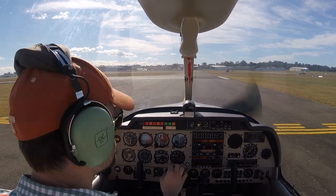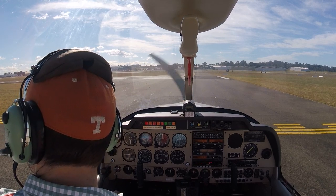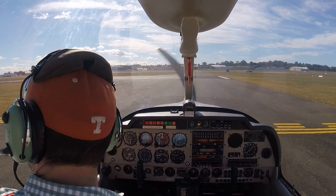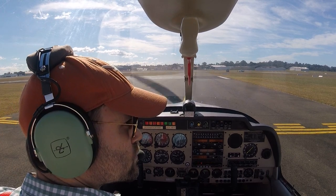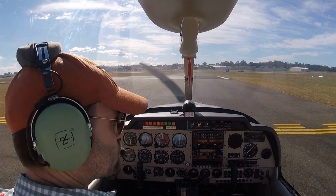Foxtrot Kilo Uniform, change the sequence, follow the Cherokee in your 1 o'clock on upwind off the northern runway, they're joining the circuit. Traffic sighted, Foxtrot Kilo Uniform. Foxtrot Kilo, runway left, clear touch and go. Runway left, clear touch and go, Foxtrot Kilo.